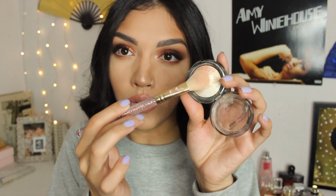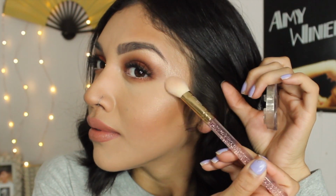I paid $3.99 for this product, and it might be cheaper at Ulta or on the J-Cat website. I'm not sure, but this is such a beautiful highlight. Let me get a little on my brush and show you guys. I do have some highlight on right now, but just watch what it does to it. Do you see how much more radiant it makes the highlight? And this is why I love it so much: because it's baked, it doesn't pick up texture on the skin.